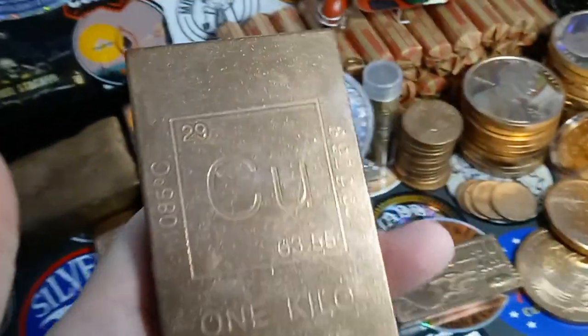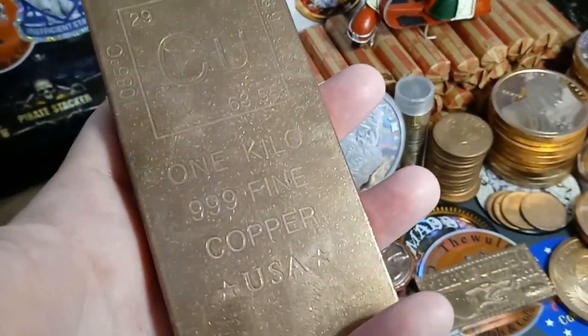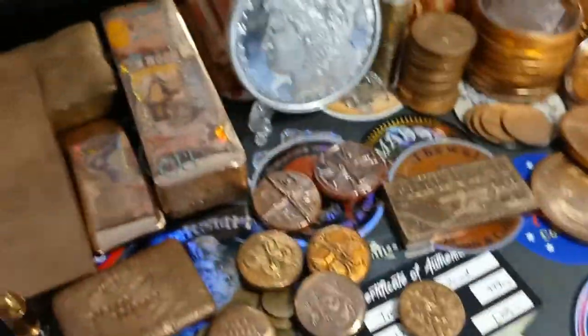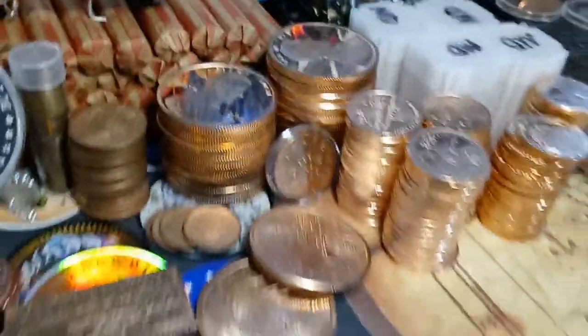Triple P got me this back in the beginning, before we were even homies. He got me this 1 kilo when we were starting out. Awesome. Silver Scorpion poured me that 5-pound bomb of a bar back there. I mean, it's just so cool, you know, this stuff. And it's even better when you stack it because you've got stories for everything. You know why you got it, you know when you got it.